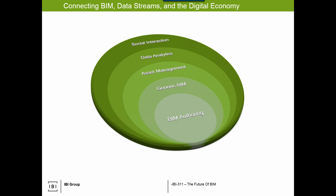So data analytics is a whole realm in and of itself. We can do so much with that, but we need clear, consistent, and I don't want to say standard data, because it's going to be unique as to where it is, but it's got to have common foundations so it can be analyzed and something can be done with it. If we can do that, then the social interaction kicks in.